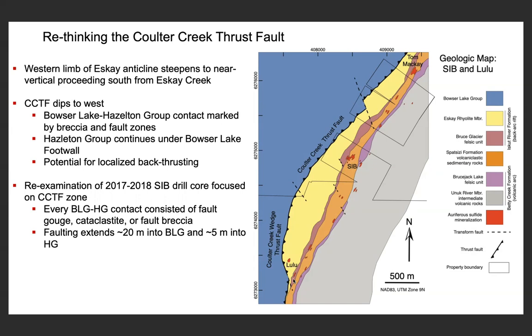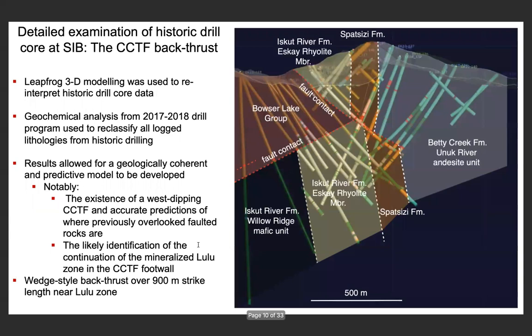But we also have significant gold enrichment within the Spatsizi formation of volcaniclastic sedimentary rocks, which is also something that Skeena Resources has drilled into at the Tamakai zone, just north of our border. And then we've been able to show that we have some zones within the Betty Creek formation andesites as well.